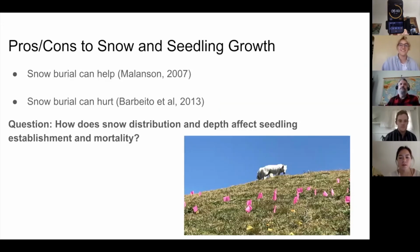So for some pros and cons to snow and seedling growth, snow burial can help. It can protect seedlings from sun damage and desiccation. It can maintain their temperature during the winter time, and the melting snowpack will provide buried seedlings with moisture during the growing season when it starts warming up. Snow burial can also hurt because the melting of the snowpack causes snow fungi to form, which has been said in this study to be the number one cause of seedling mortality. So that made us ask, how does snow distribution and depth affect seedling establishment and mortality?